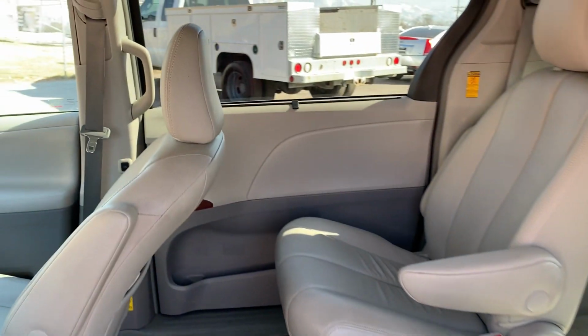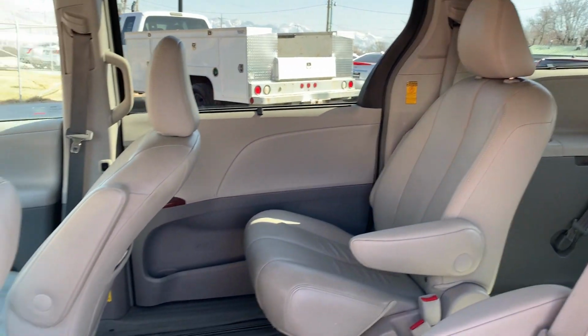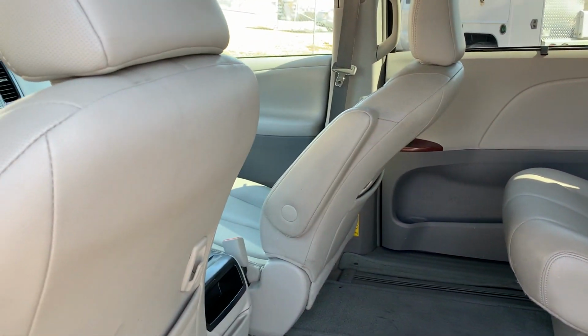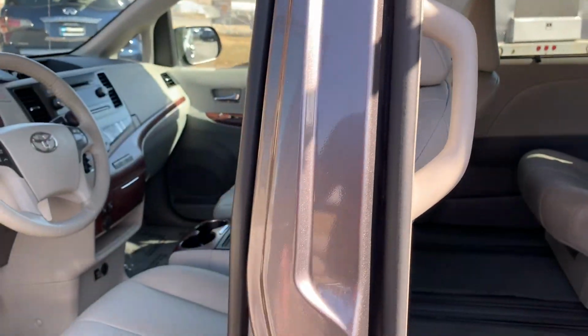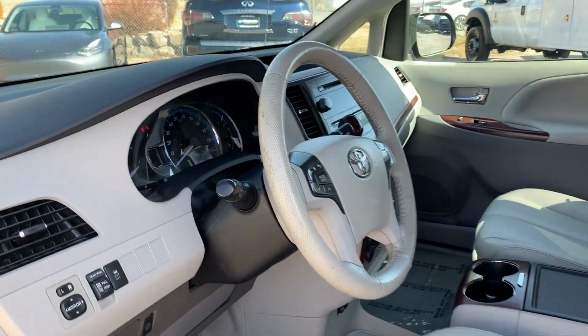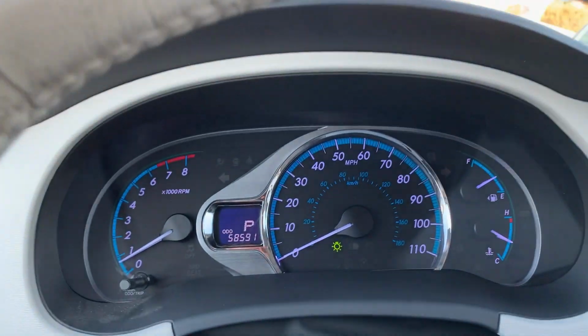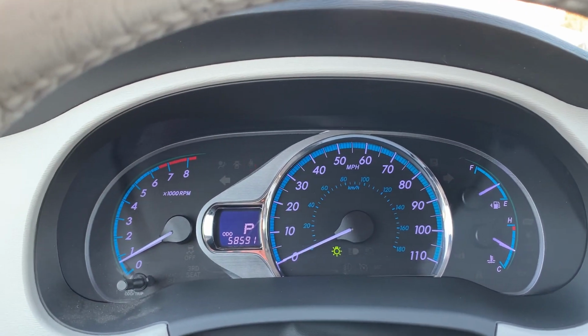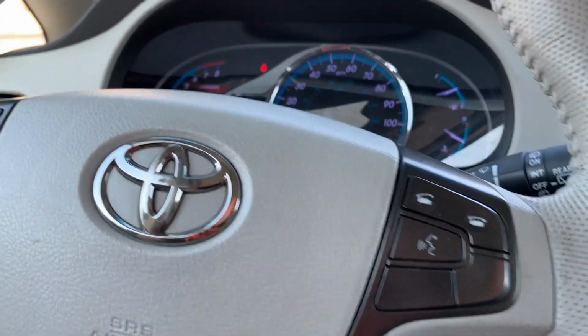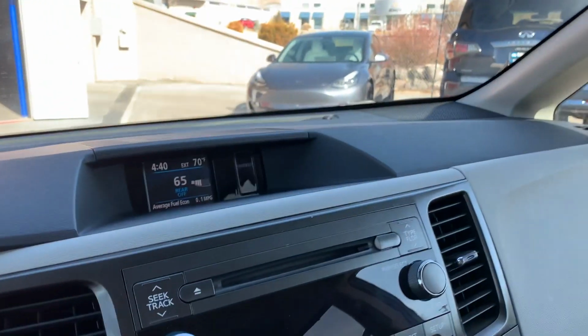This also has the sunshades, you can see right there, come up in all the rear windows. There's a shot of the VIN right here. All right, you see that it has 58,591 miles on this vehicle. Here's your push to talk. And your other stereo toggles right there.